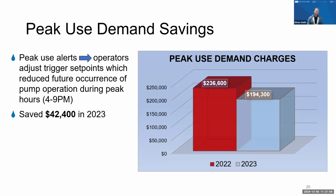And lastly, the peak demand savings from those alerts I mentioned. Our operators were able to tweak when pumps were turning on and when we were topping off tanks, and we're able to see a $42,000 drop in those peak charges between the 2 years.